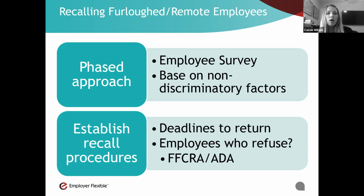For those that you do recall, think about if you are going to give them some leeway, or if you're going to have strict deadlines on when they need to return. So for example, you could send out a letter saying you need to come back by this date, or else we'll assume that you've resigned your position.